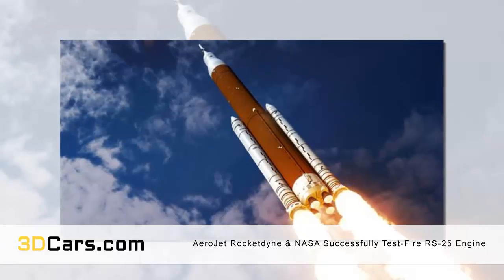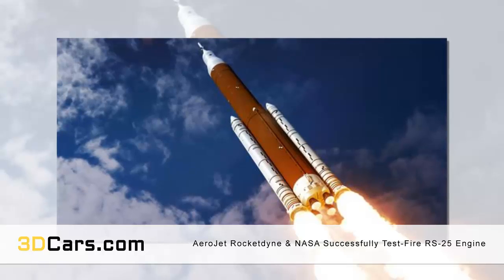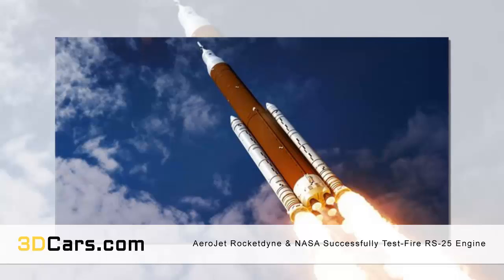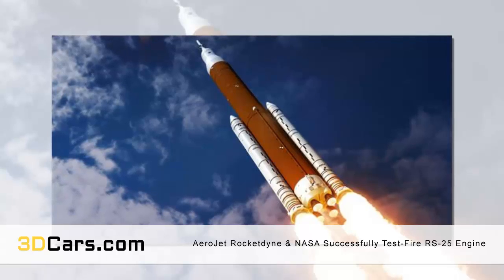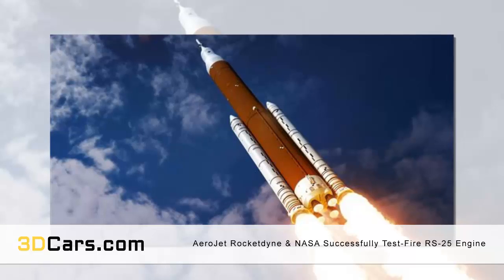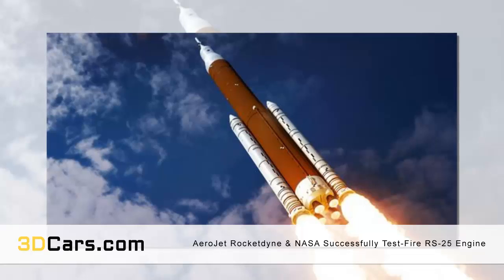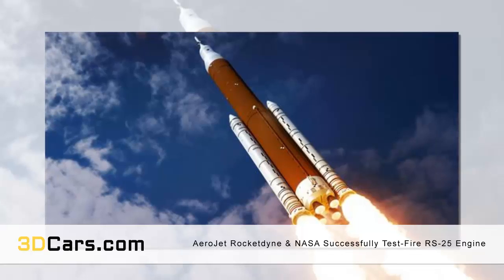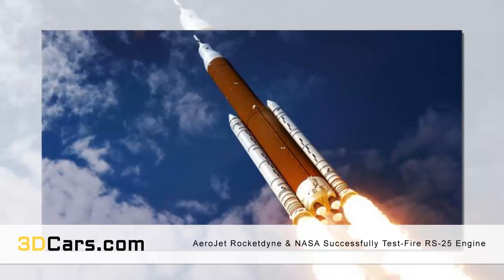Currently, the RS-25 program consists of 16 legacy engines, which are based on NASA's Space Shuttle main engine design. These existing engines are going through an upgrading process which will see their thrust increased from 491,000 pounds to 512,000 pounds, and which will integrate smaller and more powerful controller systems.